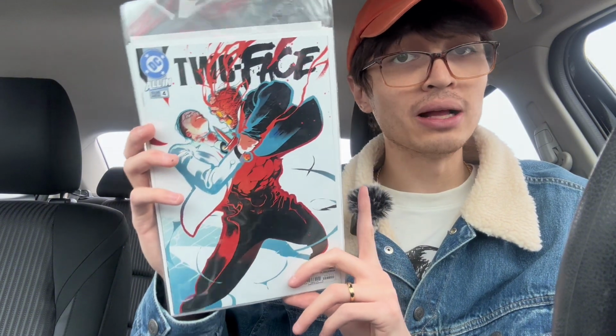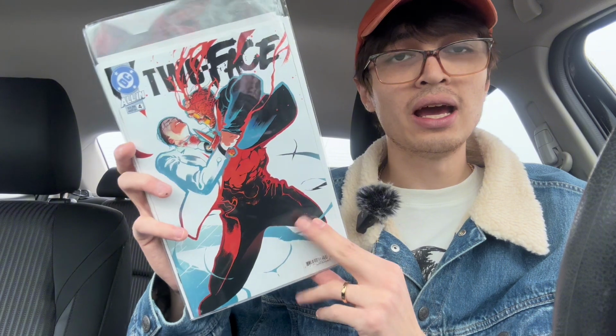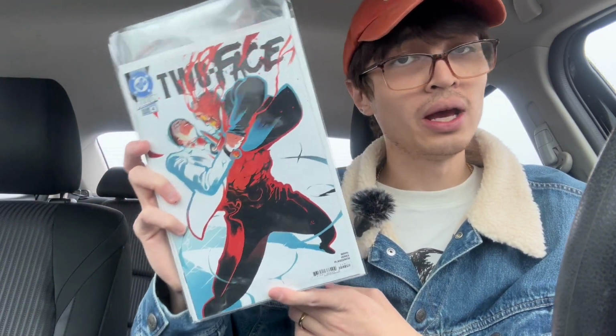We also have Two-Face number 4. This series is surprising me a lot, definitely under the radar as well. We have Christian Ward on the writing, and we have Varys on the art. Really incredible art. Give a shout out to the colorist as well, Placencia. So yeah, the creative team is just cooking with this series. I really like the interpretation of Harvey Dent. He's trying to do some good stuff, doing it in a bad way, you know what I'm saying? And then the Two-Face persona is trying to break out all the while. So loving this series so far.